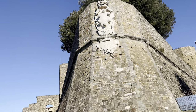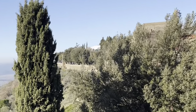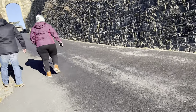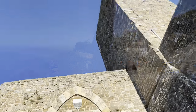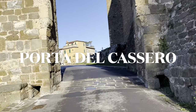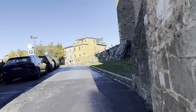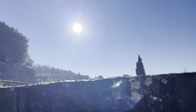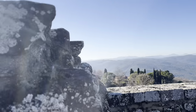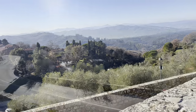This is the city walls, and that must be the town center and the view. Now let's find out what's inside. From this gate, I can see a large space surrounded by walls and towers. Wow, look at this view. Stunning.